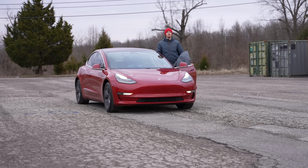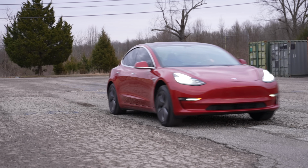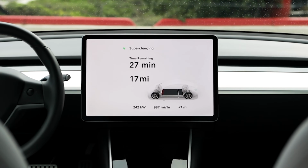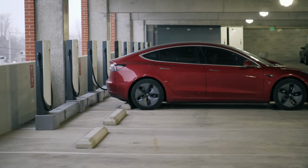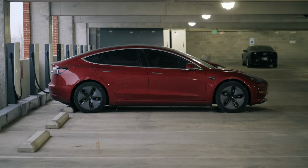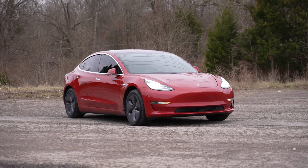Plus, this is one of the quickest 0 to 60 speeds on this list, matching the Mach-E at 5.8 seconds, and it's one of the fastest charging vehicles on this list with a charge rate of up to 250 kilowatts on any of Tesla's V3 superchargers, even though most superchargers are currently V2, and V2s currently allow up to 150 kilowatt peak charging rate. Either way, this Model 3 is a Tesla at the end of the day, which is the EV leader, and you can't go wrong with it as long as you have the budget for it.